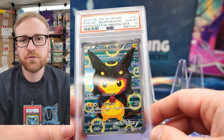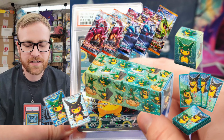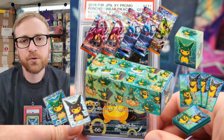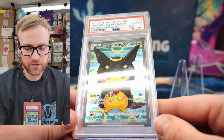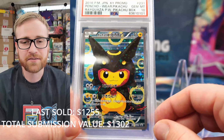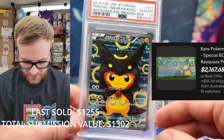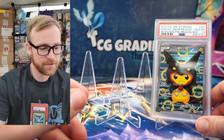The Rayquaza Pikachu box was released in 2016. It does contain the shiny version and the regular version. It has a really cool deck box, deck sleeves, and some really good packs on the inside. Overall, just a really solid product. I think the sealed box of this is currently selling for around $2,500, which is absolutely crazy. Really nice card there. One of my favorite cards from today's return.